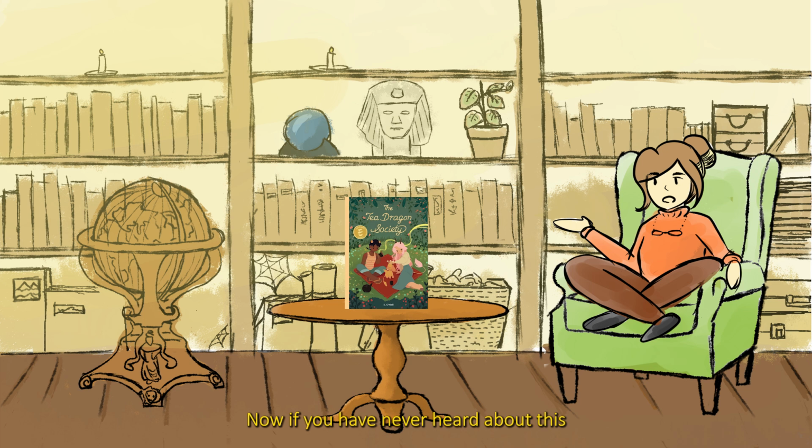Now, if you have never heard about this book, don't worry, I only found out about it recently when it showed up in a Czech bookshop. And since I'm working in one, I put this book in a window display, and because the cover looks really pretty, I decided to even peek inside. And I have to tell you, it's a really nice story. So let me give you a quick summary of what it is about and why you should read it too.